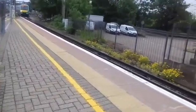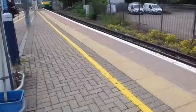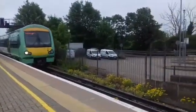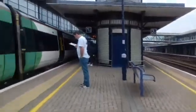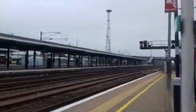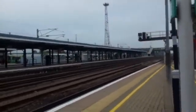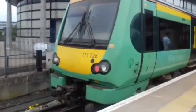You 2 Delta 22 from Eastbourne. 171728. There goes 377164 to Canterbury West. To Ashford down sidings, that one is.